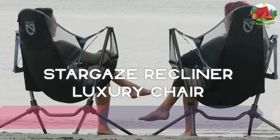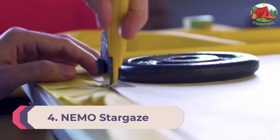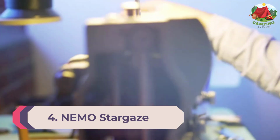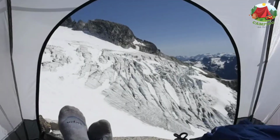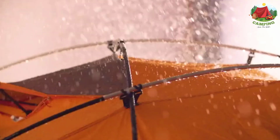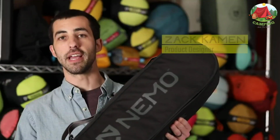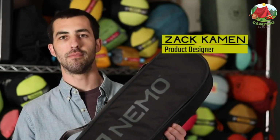Number 4. Nemo Stargaze Recliner. The Nemo Stargaze Recliner has been a favorite in the luxury camping chair category for years due to its exceptional comfort and unique design. For us, the best parts of the Stargaze are the rocking motion and the high back that cradles your head and neck. We also dig that it automatically adjusts as you recline and sit up.